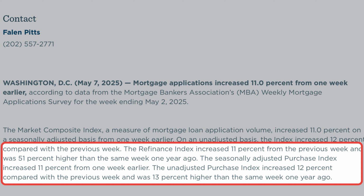Mortgage applications are up a whopping 51% from this time last year. Yep, you heard that right, 51%. Realtor.com's senior economic analyst Hannah Jones called the jump somewhat surprising, but altogether positive. So what's behind the surge? I think it's a combination of pent-up demand, falling interest rates, and more inventory in the market.